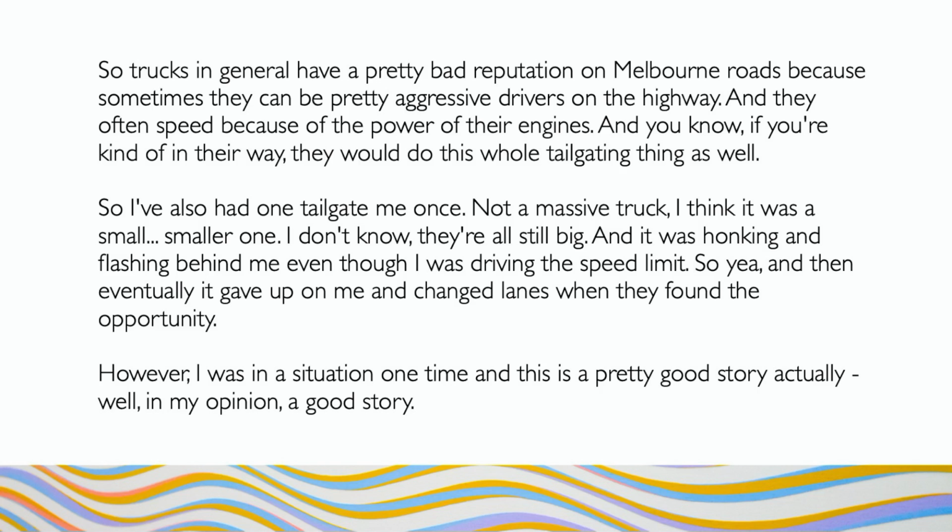So I've also had one tailgate me once. Not a massive truck. I think it was a smaller one. I don't know. They're all still big. And it was honking and flashing behind me, even though I was driving the speed limit. So yeah, and then eventually it just gave up on me and changed lanes when it found the opportunity.